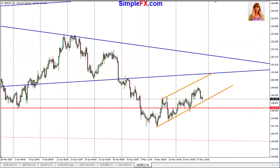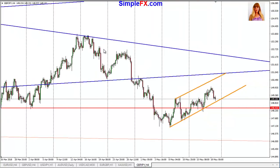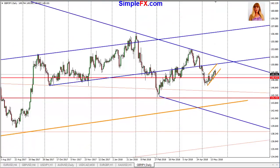Now going to pound yen. And pound yen, what did we have? Let's go and see the bigger picture. I don't know if I showed, if I drew this using these two tops and this bottom. I think I did previously draw this channel, as a downtrend, right? And we dropped here, and remember, as I was telling you, the expectation of the correction again, you see.